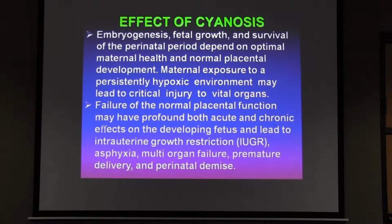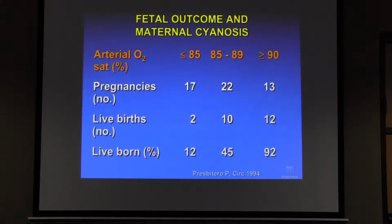Embryogenesis, fetal growth and survival in the perinatal period depend on optimal maternal health and normal placental development. Failure of normal placental function may have profound acute as well as chronic effects on the developing fetus, leading to IUGR like the previous case. So that has to be kept in mind.